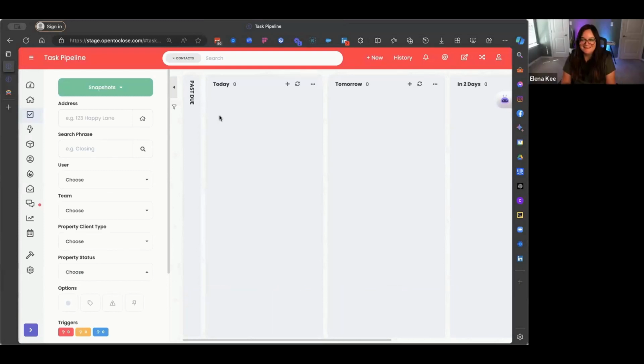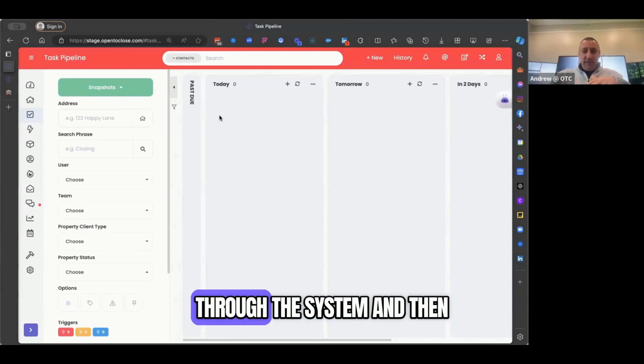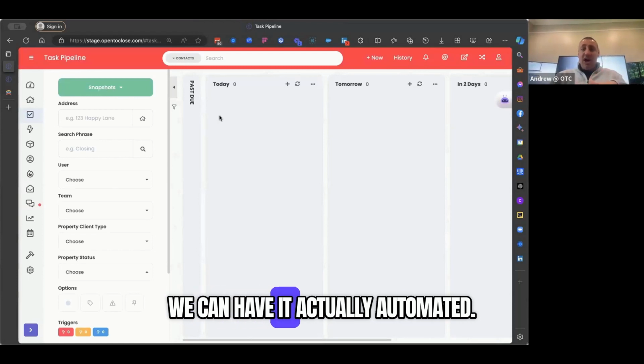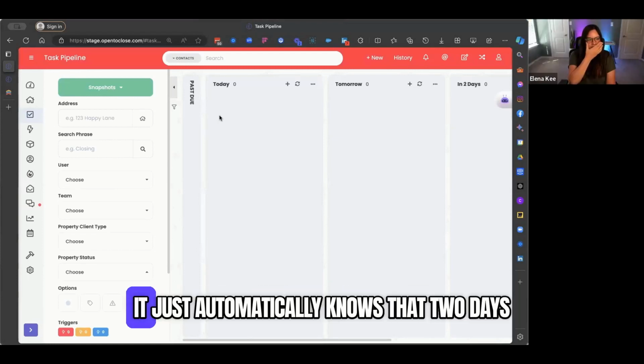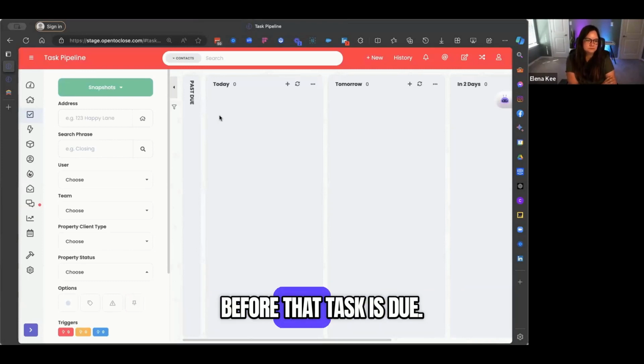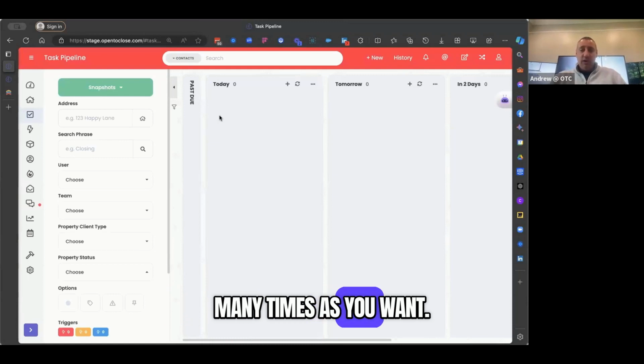So anyway, yes, to answer your question, we can do all of that through the system, and then we can have it actually automated so the TC doesn't have to check and check and check. It just automatically knows that 2 days before that task is due, it hasn't been done, and it's going to nudge that person as many times as you want.